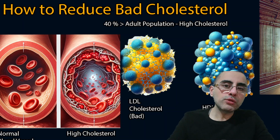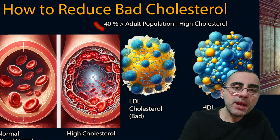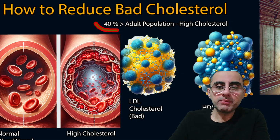We will talk about how to reduce bad cholesterol. It affects around 40% of the adult population, so it's a huge problem. And let's define what high cholesterol means, or what bad cholesterol or good cholesterol means.